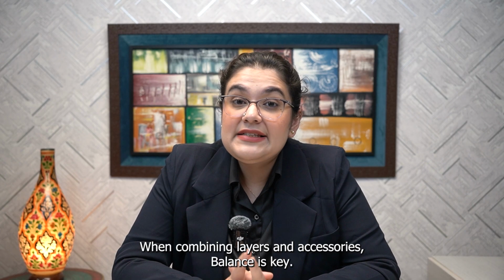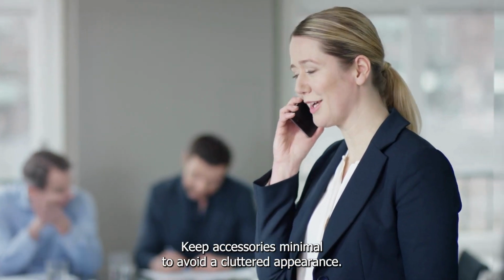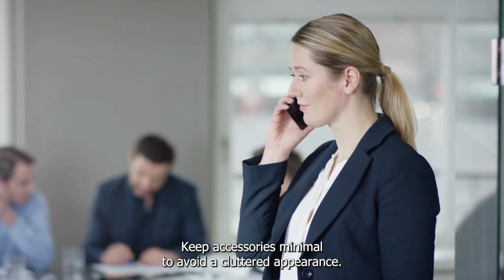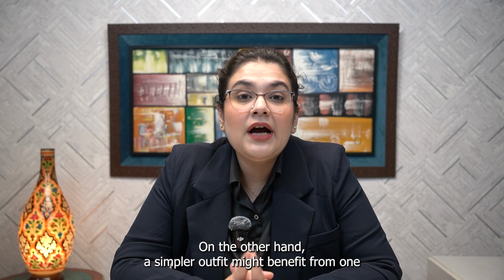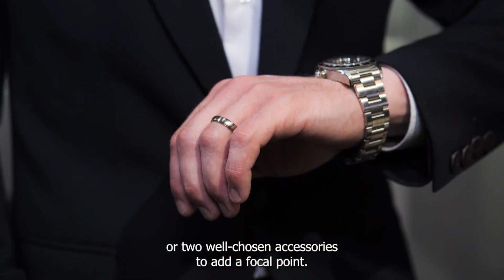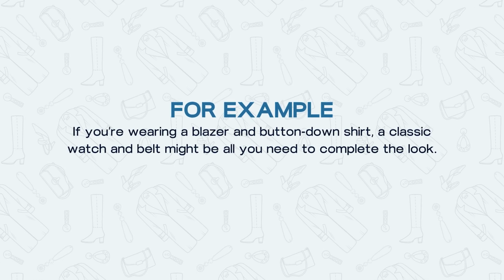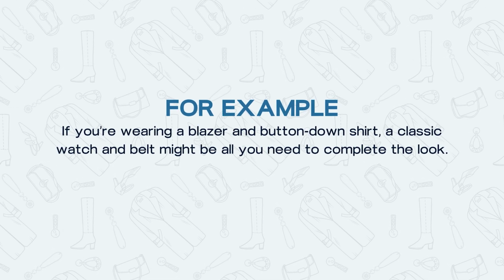When combining layers and accessories, balance is key. If you're wearing a layered look, keep accessories minimal to avoid a cluttered appearance. On the other hand, a simpler outfit might benefit from one or two well-chosen accessories to add a focal point. For example, if you're wearing a blazer and a button-down shirt, a classic watch and a belt might be all you need to complete the look.